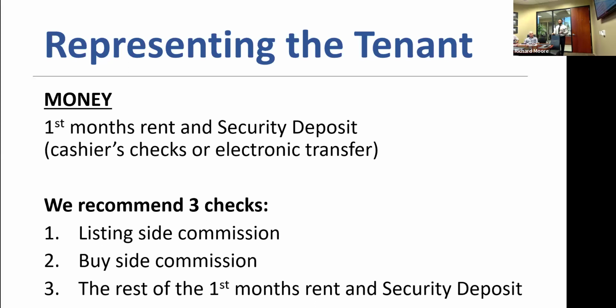And some agents in other offices don't know about this. And when they hear about it, oh yeah, that's a great way, let's do that. It's easier. But sometimes they might ask you for the full amount. They're gonna wire the money to the landlord directly, the full 8,000, and then the landlord would write out the commission checks.